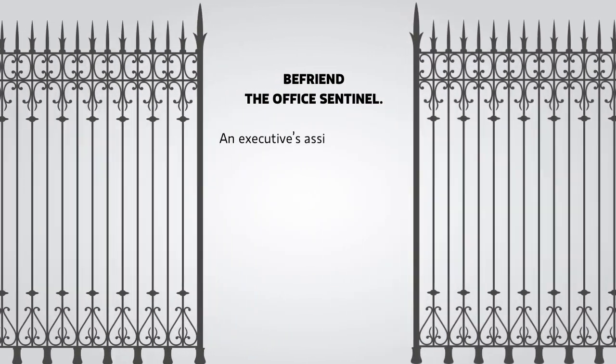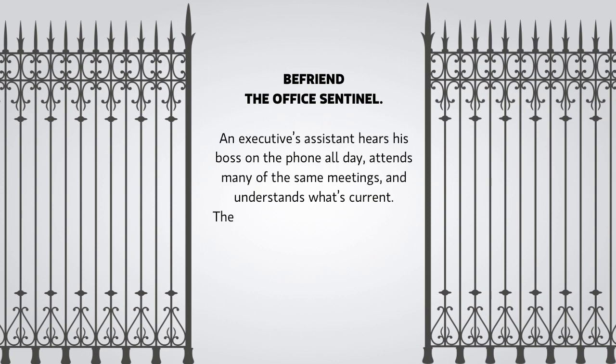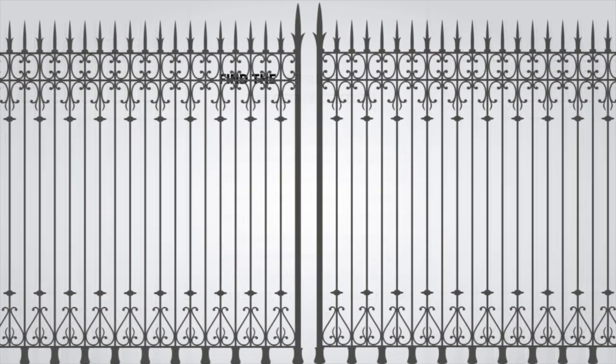Befriend the office sentinel. An executive's assistant hears the boss on the phone all day, attends many of the same meetings, and understands what's current. Therefore, courting the assistant as though he or she were the executive shows respect for the role they play and often opens doors that might otherwise remain closed.